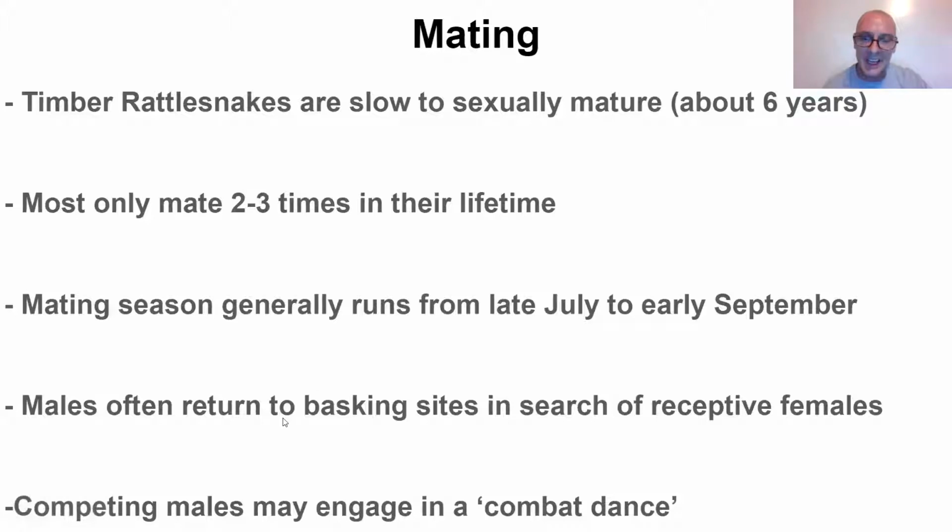Competing males may engage in a combat dance. I've never experienced this myself. It's one of the things I've been waiting to see. But I do have a video from somebody else on YouTube that I'm going to share.